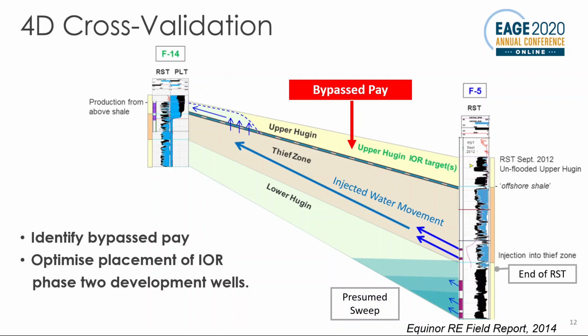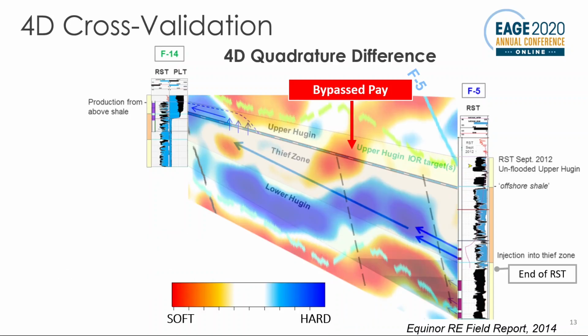Consider now how this relates to the 4D seismic. If we overlay a 4D traverse between these two wells, we might get something like this. Although our seismic stratigraphy does not connect the wells by straight lines, I hope you can visualize how the blue hard response approximates the water sweep from the injector to the upper part of the producer.